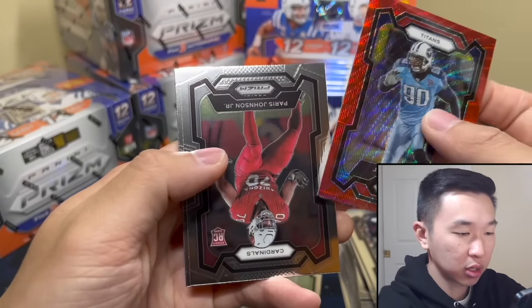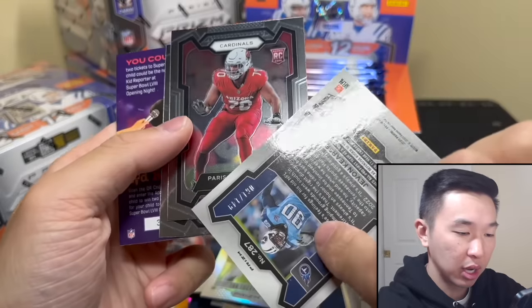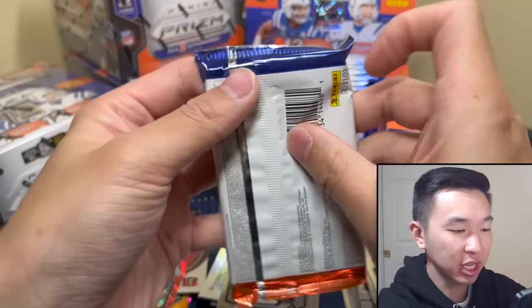Javon Kearse and O-line Love. I like that. And there we are. And that is numbered. Yeah. Nice. I'm so used to those being terrible parallels, but in football, they actually matter.